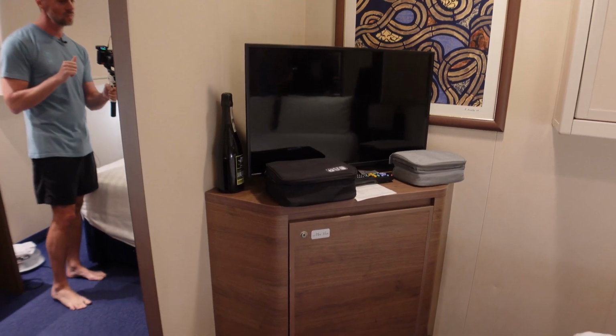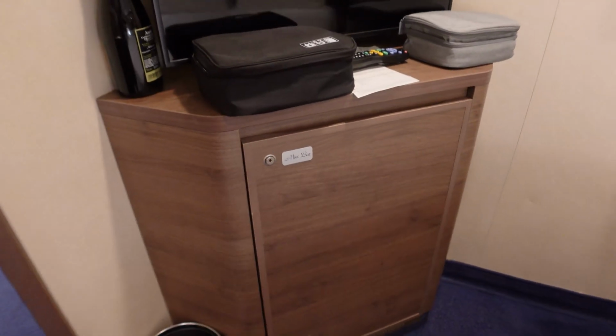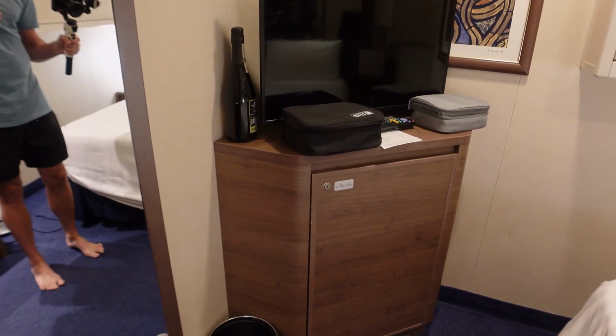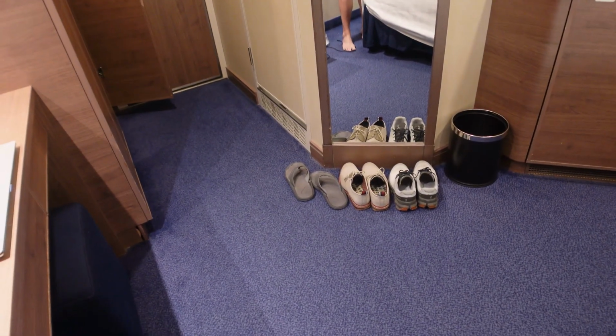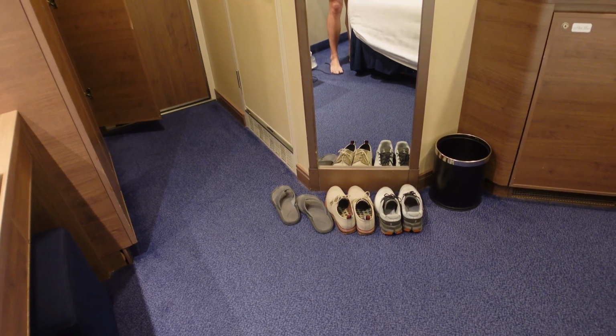You've got a very small TV, and then you've got a mini bar down below. My mini bar is locked on this cruise. I don't exactly know why it has been unlocked on others, but if you need it to be locked, or even if you want it to be cleaned out, let your stateroom attendant know, and they'll be glad to help. As it is also an interior room, storage for shoes is at a premium. I've been putting mine right here underneath the third mirror in here. This is a room of mirrors, but I think that right there is a great option.